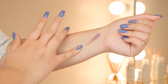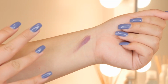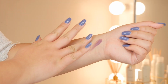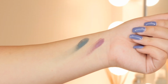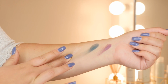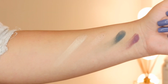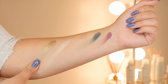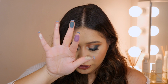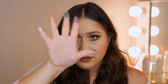This one right here is Double Shot, which is a very beautiful color. It is a purple. I would say it is on the neutral side. And then Cold Brew as well, which is on your cooler side. And then these bottom three are the shimmery ones. So we have Creme Brulee, Macchiato, and Espresso. So these are the five right here. Again, Double Shot, Cold Brew, Creme Brulee, Macchiato, Espresso.